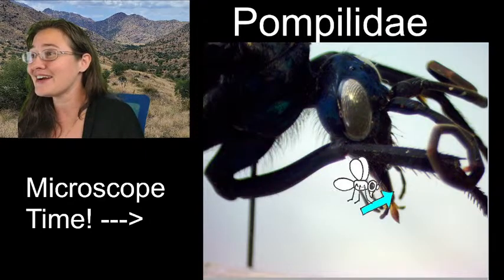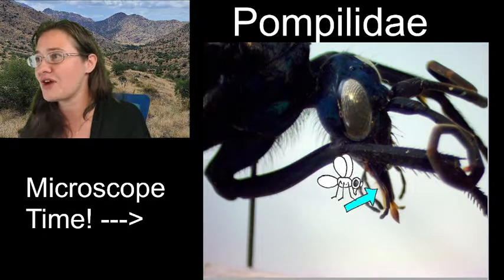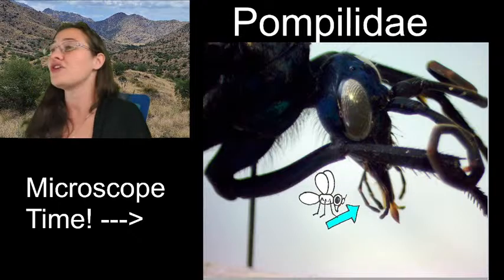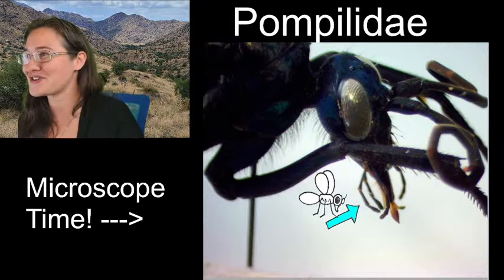These right here, two on the left and two on the right. So let's see, there's these two and then the far one on the bottom here and the far one on the top over here. Those are the labial and maxillary palps. We call them mouth fingers for short.